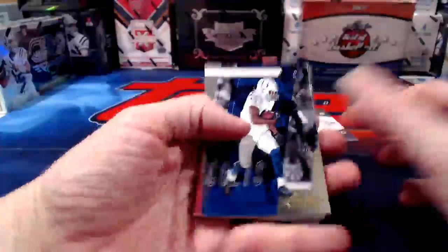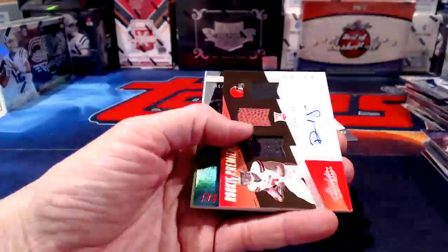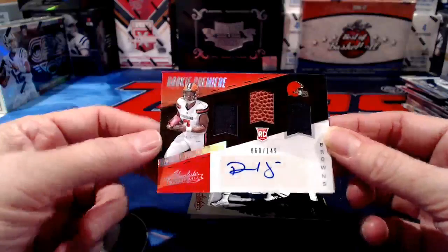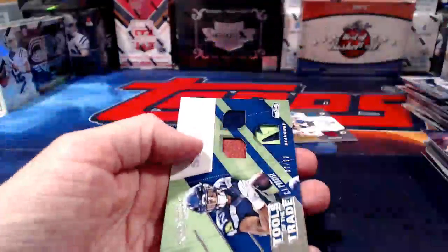One to 49, one to 99. Both will have to roll over into random shortly. That is to $4.99 on the Calvin Johnson. Hey, Browns, you were getting worried, but there's your Deshaun Kaiser to $149. You were sweating it out, weren't you? There he is. Joe Namath to $100.